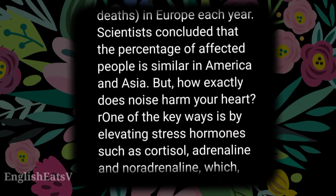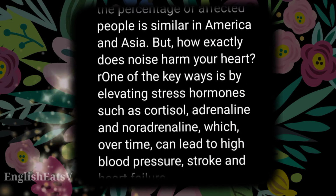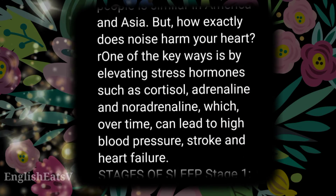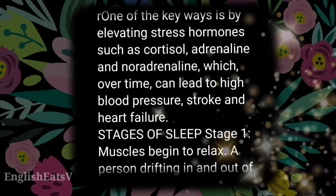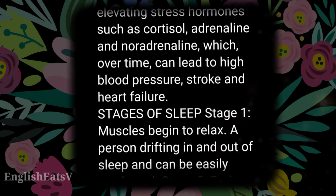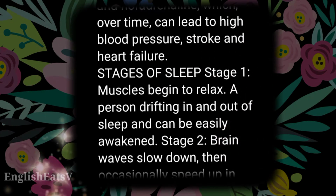But how exactly does noise harm your heart? One of the key ways is by elevating stress hormones such as cortisol, adrenaline and noradrenaline, which, over time, can lead to high blood pressure, stroke and heart failure.